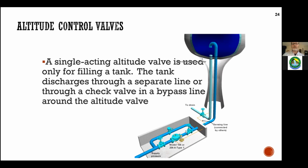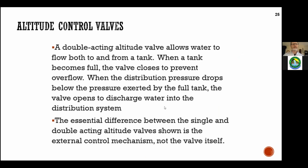But it allows the reservoir to be filled to preset levels, heights, elevations, and that elevation then is the information that's sent back to the control valve. So very versatile, but again, it's a globe style valve, right? They may ask you about a double acting altitude valve, and really what they're asking is it both fills and allows the tank to drain.